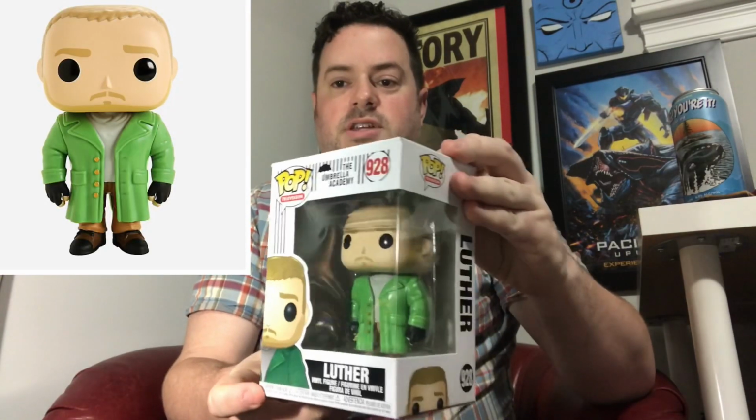And lastly, from a figure perspective, Luther may not be the most interesting. I would say Ben and Klaus are probably more interesting figures. This guy's just kind of standing there stoically in a big green overcoat. But he was my favorite character from the comic, and I really like him in the show as well. The actor that plays him does a great job.